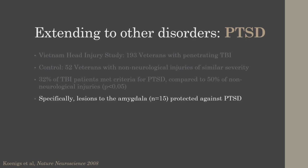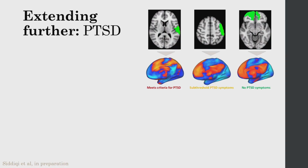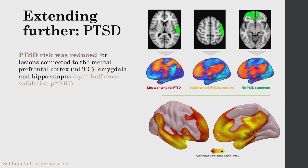And that kind of makes sense. If you don't have an amygdala, you can't get PTSD, right? But the problem is the amygdala is too deep to reach with TMS. So we looked at the connectivity of the lesions that reduced PTSD risk versus the lesions that didn't. And here's what we found. Again, lesion, connectivity, clinical outcome, we get a map of the connectivity of lesions that reduce PTSD risk. And it's connected to what you might expect: the medial prefrontal cortex, amygdala, and hippocampus.